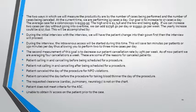This can be accomplished by doing an initial interview where the patient can change into a gown and then the interview will proceed. When we're interviewing the patient, we're also going to start the IV. This will save 10 minutes per patient or 150 minutes per day, thus allowing you to perform 2 to 3 more cases per day. The second measurement of this goal is to decrease our patient cancellation rate by 25%.